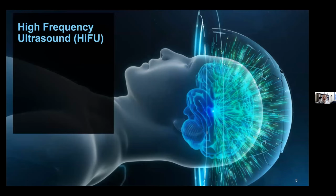So high-frequency ultrasound itself is an incisionless procedure. It does require a full head shave at this point, and that is important to discuss with patients early on because that could be a significant reason that they decline the procedure itself. So we address that as one of the first portions of our conversations about HIFU.